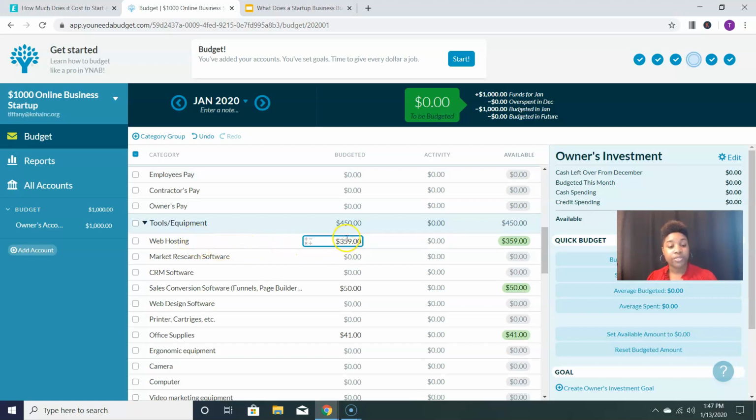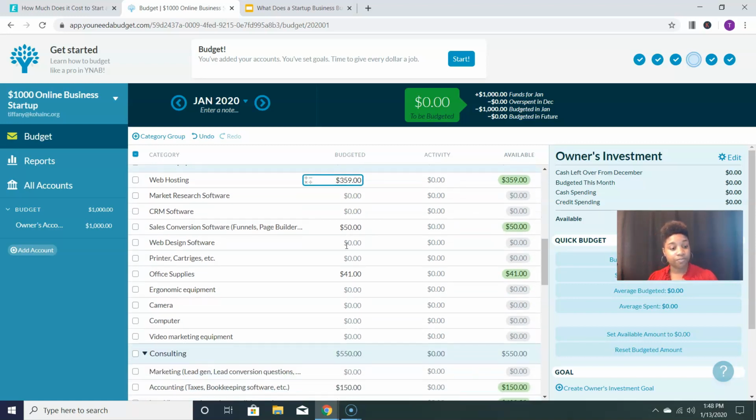So $359 is how much I typically tell people to pay, because that's how much it costs for an annual membership at Wealthy Affiliate. So then this enables me to work with them for the whole year and to help them get their business off the ground.